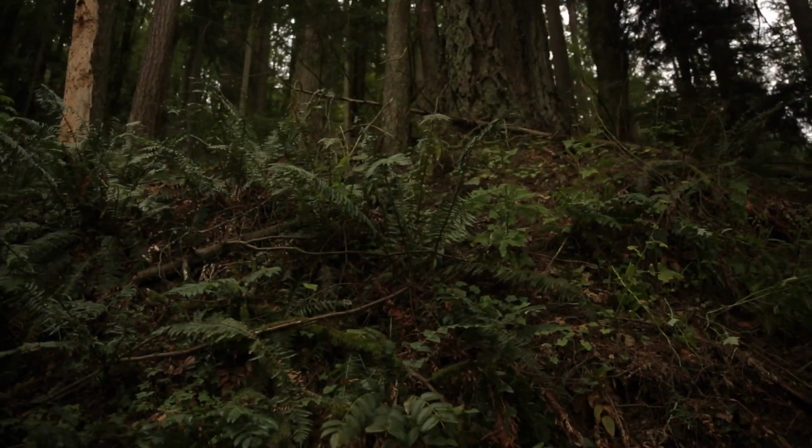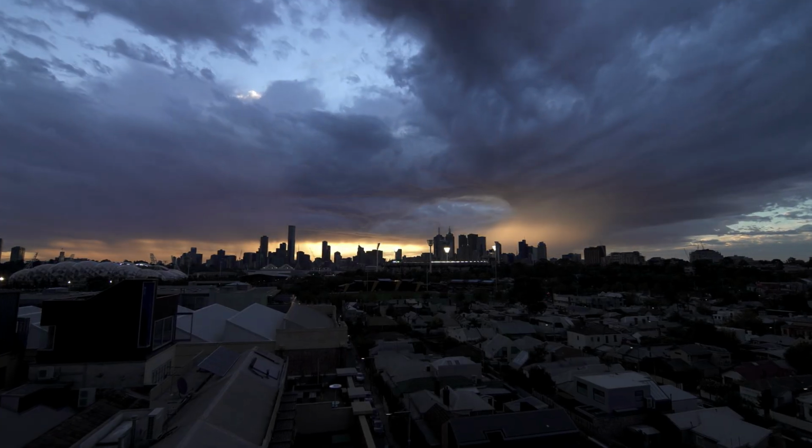I think the environment is definitely topical. I think what makes PaperCut magic is that we're actually applying that.